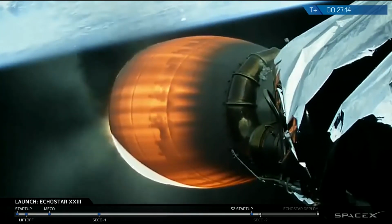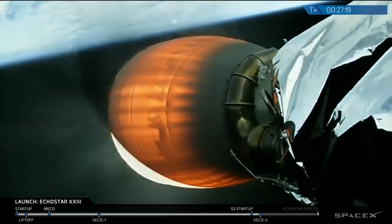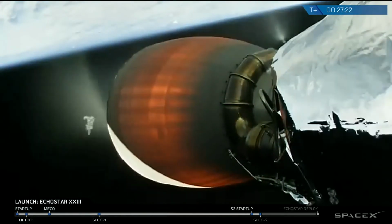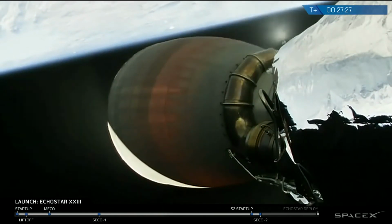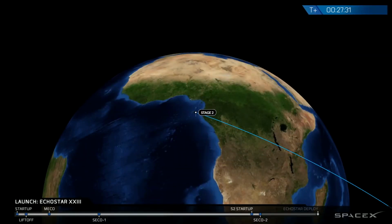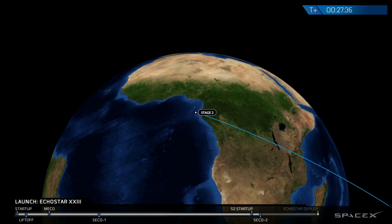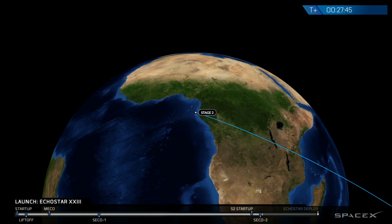We're currently throttling that MVAC engine to make sure the acceleration stays within the bounds we need. And it looks like a successful termination of thrust, a successful second engine, second cutoff. Like we said earlier, the EchoStar payload is going to deploy just a few minutes from now, so hang tight, watch the animation, and we'll be right back.